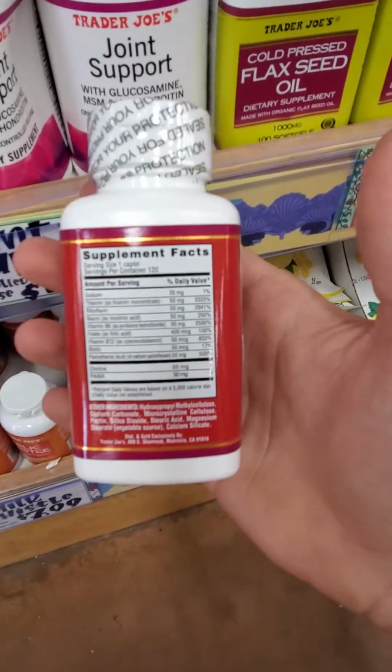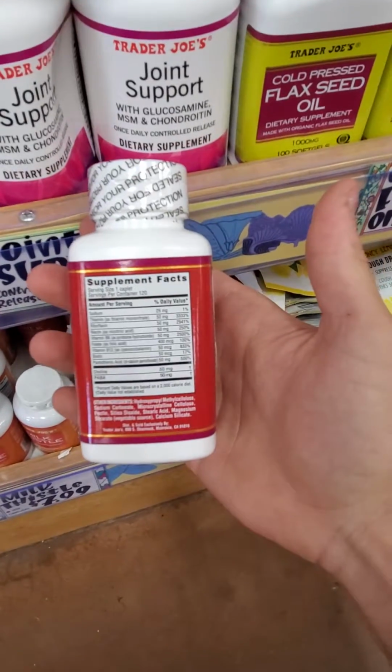So this is the most important thing that you're going to look for. It's pantothenic acid, which is B5. It's going to come from eggs, salmon.